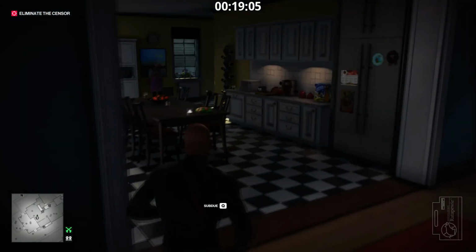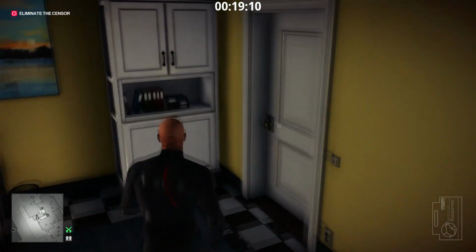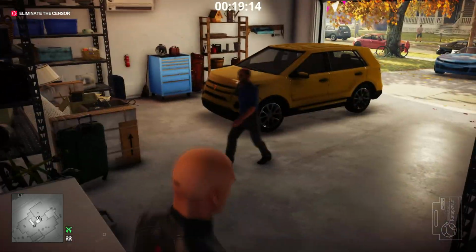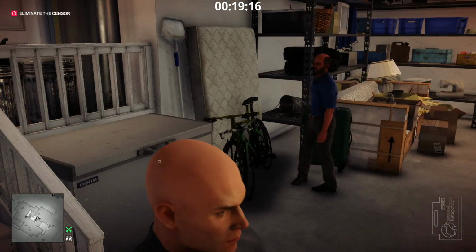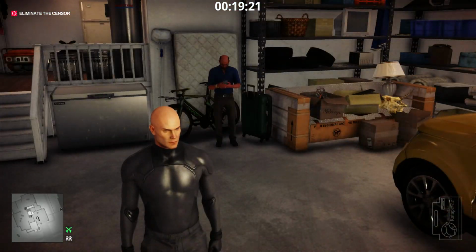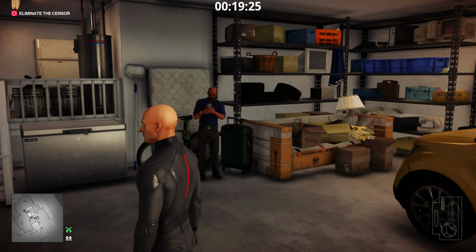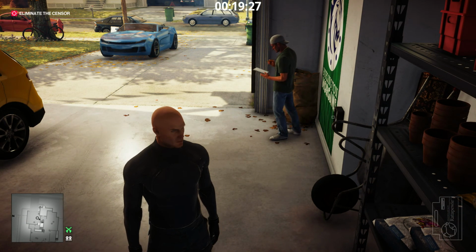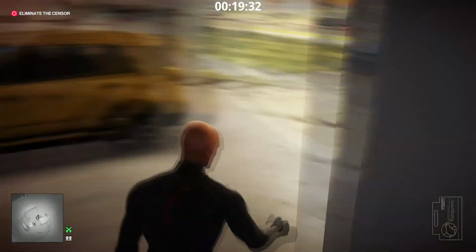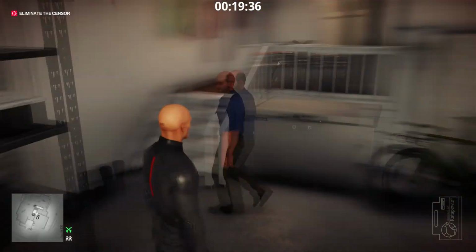Okay, so let's try to make some progress here. This guy keeps coming in and out, and so does this guy, but I think it's only been them two. Fit two of them in here and then syringe the last guy.